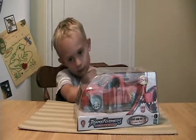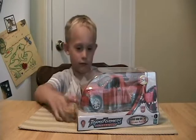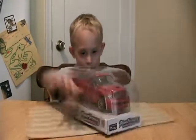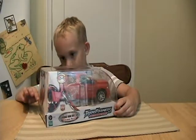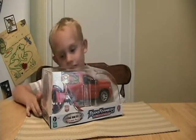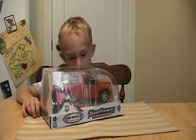And it's an SRT-10, which they don't make anymore, but that had, guys, a version of the Viper motor. And this is just awesome. It's Optimus Prime, one of our favorite characters of the show. Of course, everybody loves Optimus, right? It's 2 in 1. It is a truck and a robot, of course.